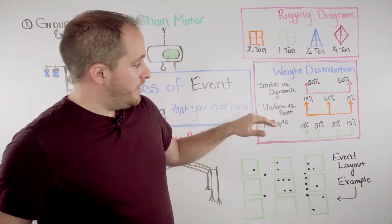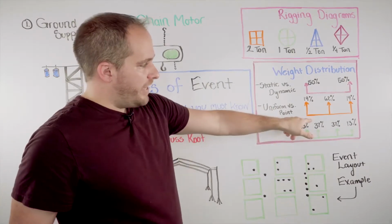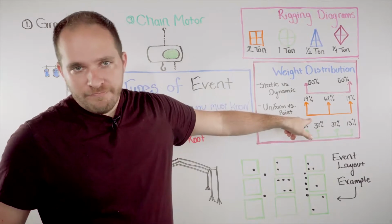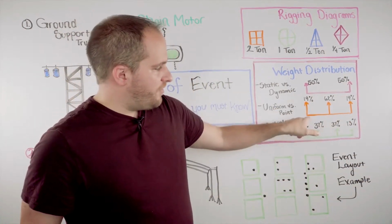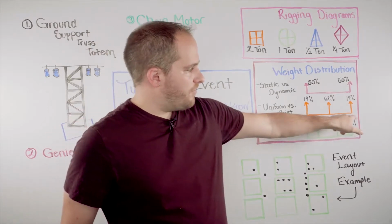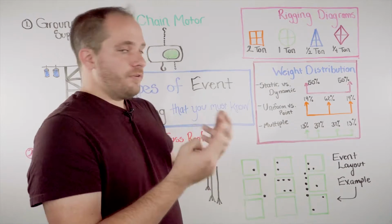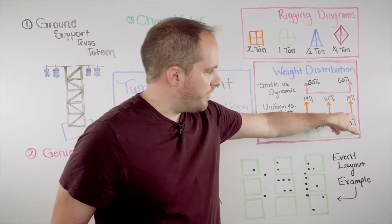Also, you're looking at, is it a uniform load, which means maybe I have a whole bunch of lights hung 1 foot apart on this truss. That would be a uniform load. But maybe I also have just a 500-pound audio system at each end. That would be considered distributed or a point load. It's a single point here, a single point there.